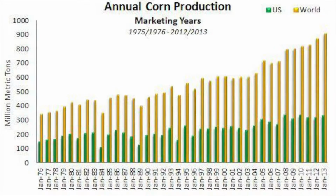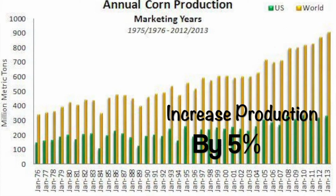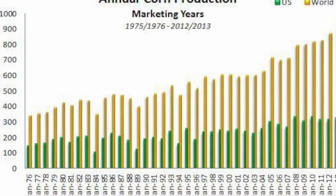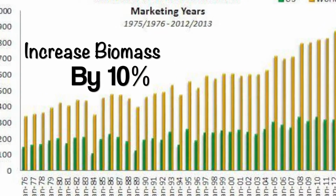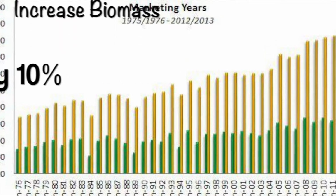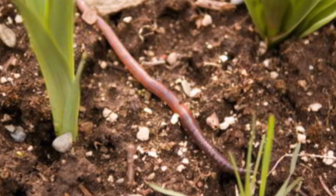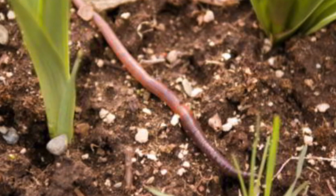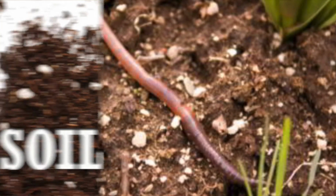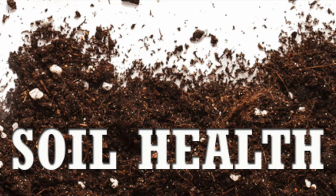This technology has the potential to increase worldwide corn production by 5%, while at the same time increasing the corn biomass by upwards of 10%. This is important because the residue increases organic matter, earthworm populations, and ultimately soil health.